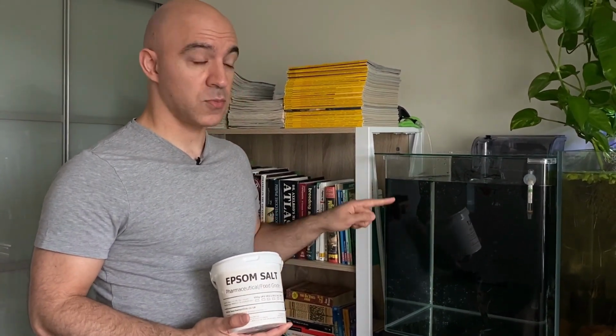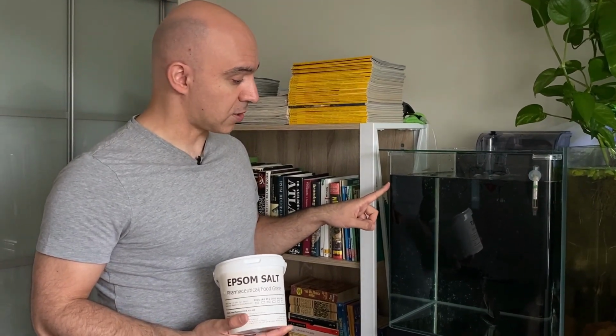This time I'm going to increase the dosage. This is something that I couldn't do in our display tank. Also, I'm going to raise the temperature to 32 degrees Celsius. I couldn't do that in our display tank either, because we have pothos plants there and I don't think they would survive such an increase in temperature. So that's why I moved her to a separate quarantine tank.